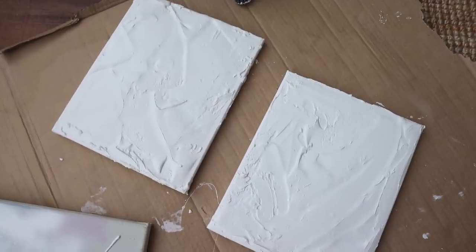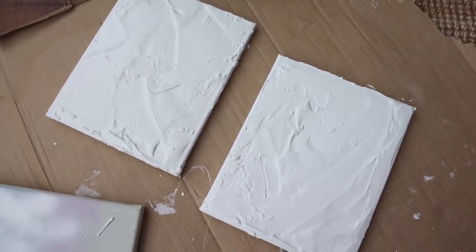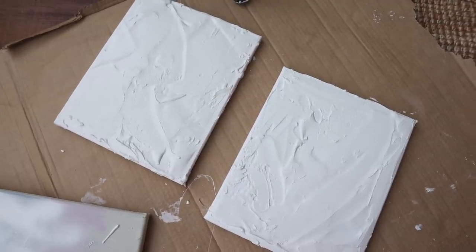So as you might have just seen, my big canvas was way too big, so my backup option was two tiny canvases. This is what they're looking like right now. I'm not gonna lie to you, I kind of want to keep them as they are. I think they look pretty cool.